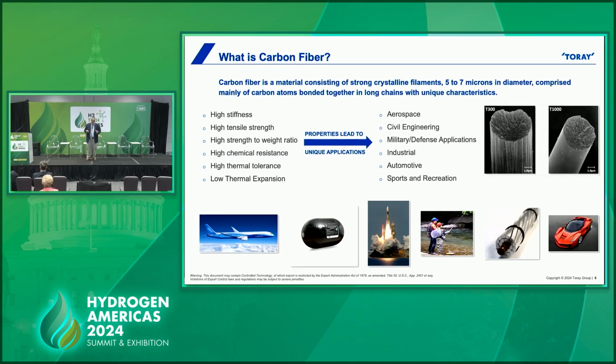Well, what is carbon fiber? It's basically crystalline filaments anywhere from 5 to 7 microns, comprised mainly of carbon, in oriented long chains. They have unique characteristics like high stiffness, high tensile strength, high strength to weight ratio, good chemical resistance, good thermal tolerance, and low thermal expansion. So these properties lead into unique applications in aerospace, civil engineering, military and defense applications, industrial, automotive, sports, and recreation.